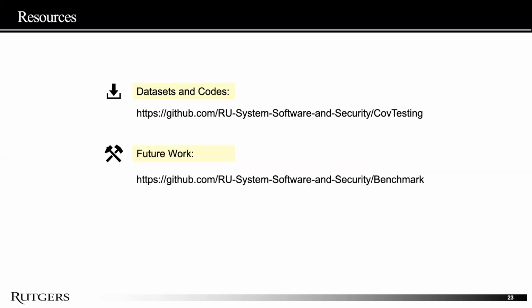Our datasets and codes are available on GitHub. Please feel free to play around with it. And as an initial step of what we just discussed, we are building a repository to help our community evaluate future proposals. It will include our work and artifacts from other related works. Any contributions from our readers are welcomed.